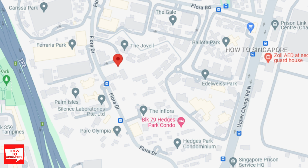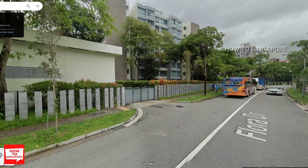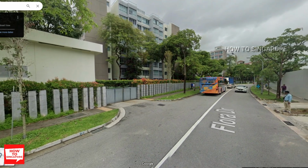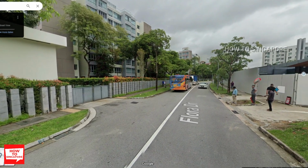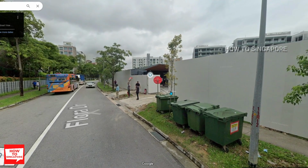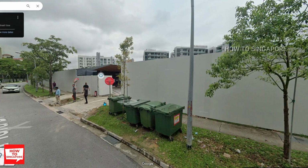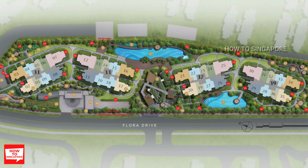In fact, Kassia's land plot is like the only empty land left in the area, so you don't have to worry about construction noises from other projects nearby. This is different versus if you buy in an area that is still developing, like Tengah or Bayshore area for example. But although the surrounding area is already developed, the road outside Kassia is just a small 2-lane road, so I think the road noise should not be that bad.